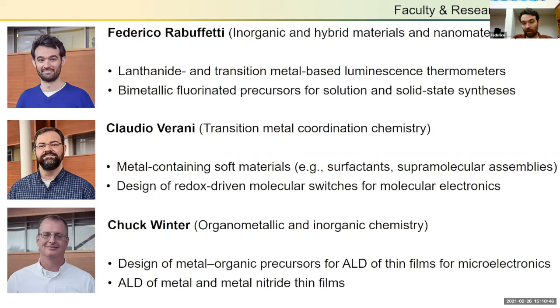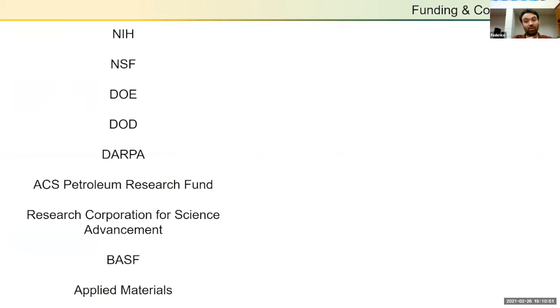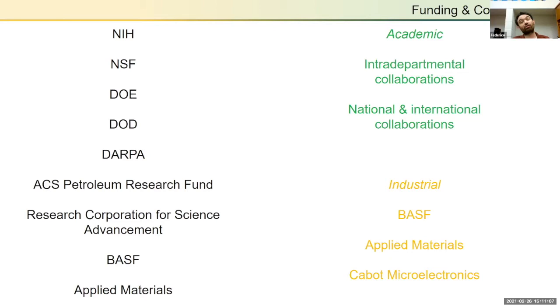And these are some of the funding agencies that support our research from all the six faculty that I've shown before. So we have federal funding. We also have corporations and we have industry funding. These are some of the agencies and companies that support us. Collaborations, there are all sorts of collaboration opportunities in our groups, inside the department, at Wayne State, and outside the department and outside the country, so overseas. We have collaborators in Spain, for example, in Italy, and you know how research works nowadays, so it's impossible for one lab to do everything. So the idea is that you are exposed to those collaborations. We also have industrial collaborations, BASF, Cabot, and Applied Materials. Those are some examples, right?